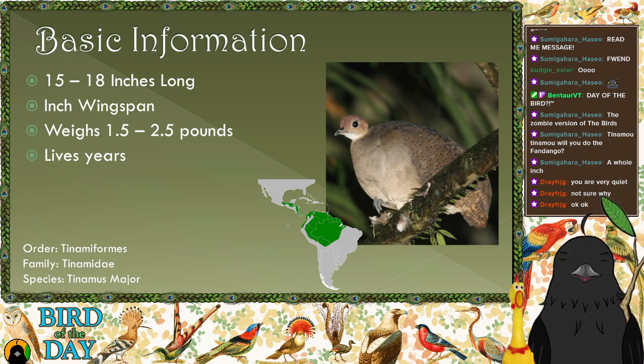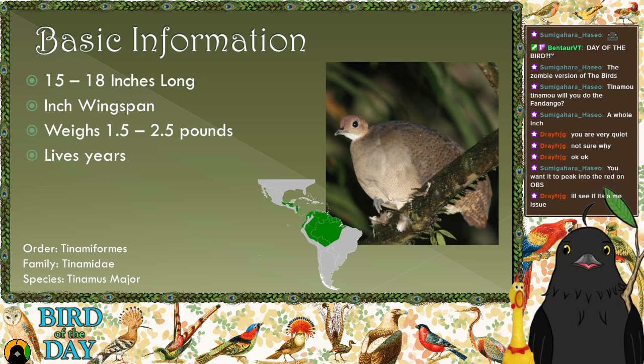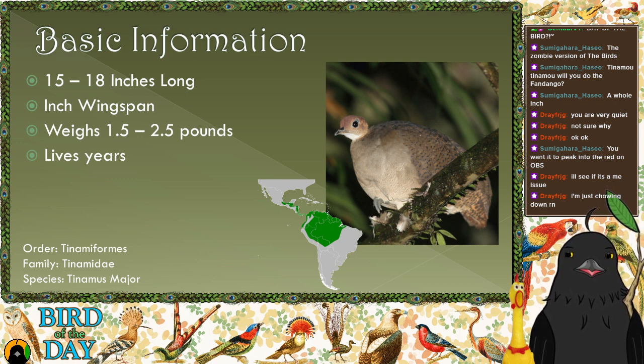We love a Dreyfus. Anyway, so yeah, as we all know, chickens, turkeys, other land fowl, pheasants and stuff, they're in the Galliformes order. So even though these kind of look like chickens, genetically, they're not that much related. I guess you could call them jungle fowl, but they're not fowl. Not a fowl bird at all.